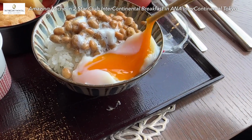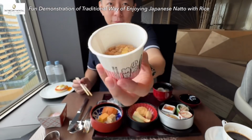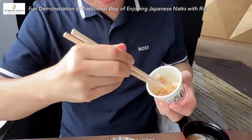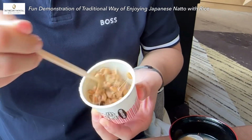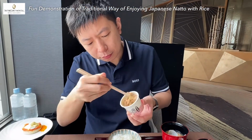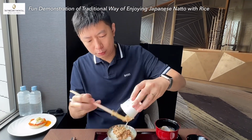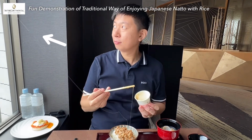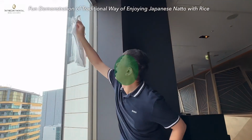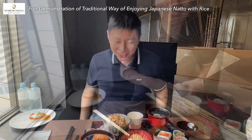Let me show you how to enjoy natto in local style. Use chopsticks to stir the natto vigorously until it becomes sticky and stringy. This usually takes about 20 to 30 seconds. Don't forget the final gesture. Oh no, I'm so sorry. Let me clean it. Well, stir it fully with care, please.